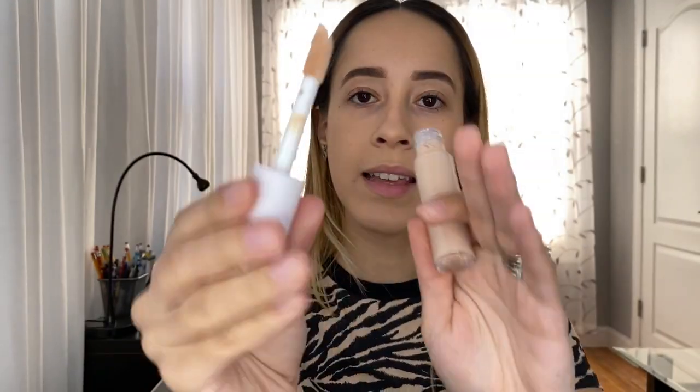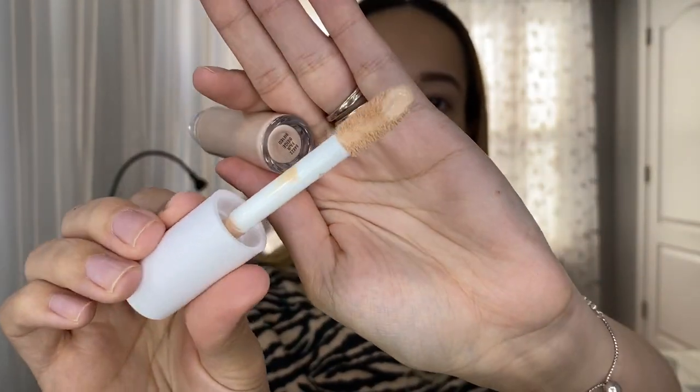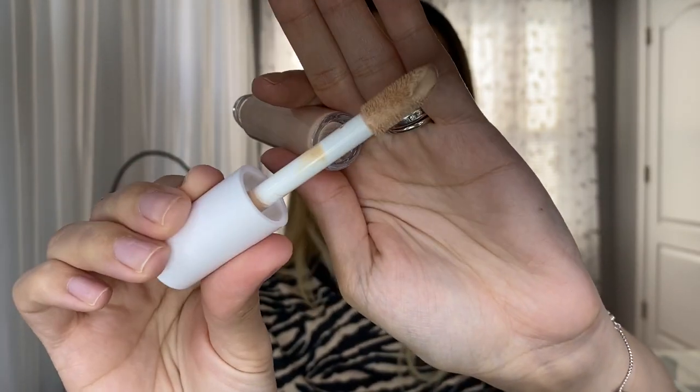The shade that I got is Fair 15W. This concealer claims to be a long-wearing, full-coverage, creamy concealer infused with hydrating ingredients for a natural, fresh finish. I don't know which one to use today. I think I'm gonna use the e.l.f. one. This is the applicator. It looks like the Tarte Shape Tape one.